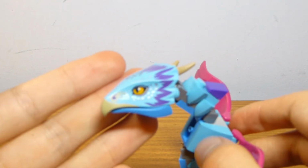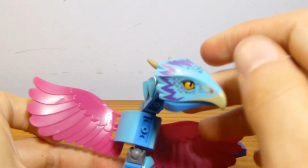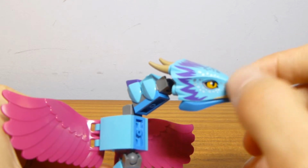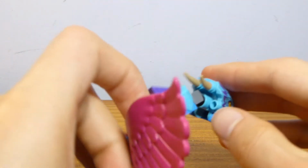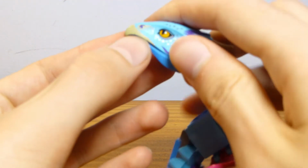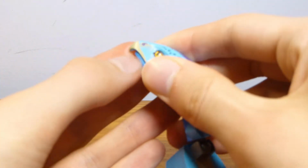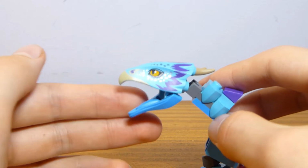The head mold here is actually brand new to this set. They actually also use it for the Thunderbird included. But, it looks pretty good. The printing on there is really well done, with the silver and the purple, and there's room for 4 horns. They only use 2 of those slots on either of the ones in this set, but I guess they were planning ahead for the Hungarian Horntail, which does end up using the same piece.